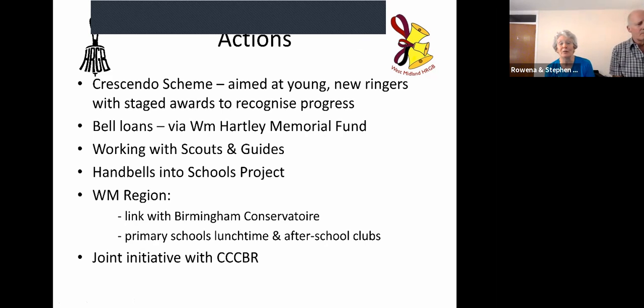The Crescendo scheme, which is the HRGB scheme, is for young new ringers with staged awards, and it recognises their progress with certificates and badges. There's a William Hartley Memorial Fund, which has various sets of bells which it will loan out to new teams or teams who need to borrow bells for some reason.